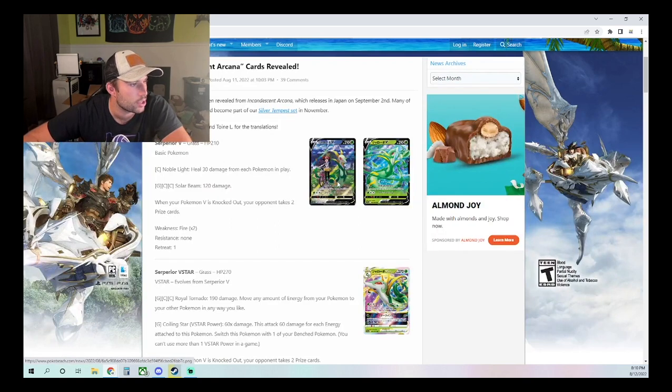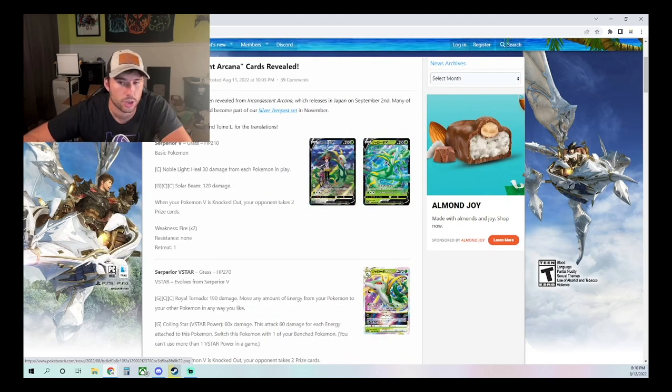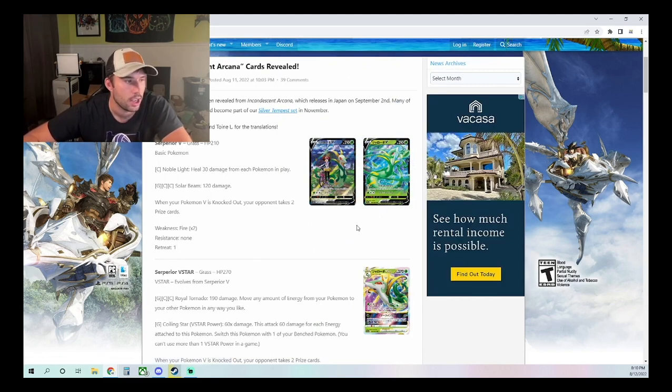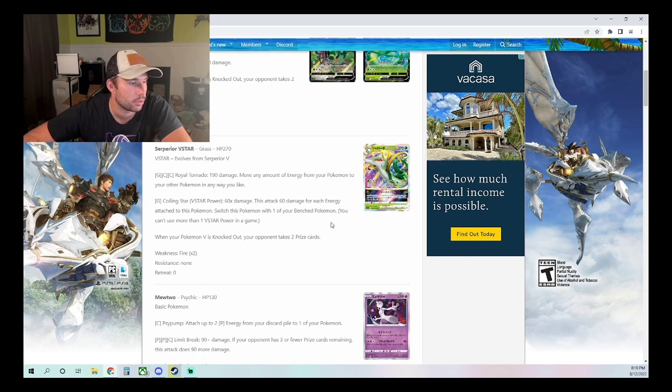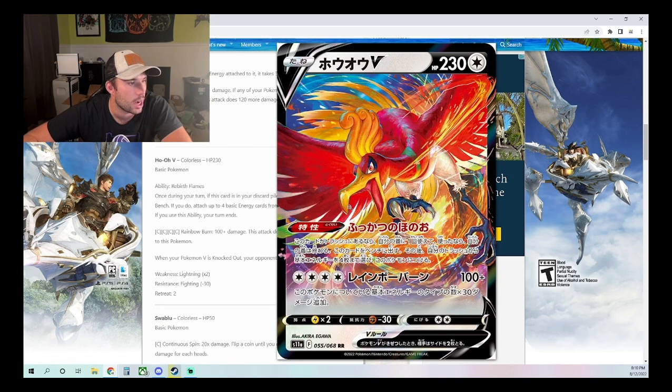So we have a Serperior V. This looks to be a character rare. Honestly, love the art design. I think this is really cool. Don't think it's going to be a super high demand card because it is a Serperior, but I like Serperior. I'm a huge Gen 5 fan. I know a lot of people give hate for the Gen 5 starters, but I think Serperior is a really cool starter. And then one that I also think is really cool to take a look at, Ho-Oh.